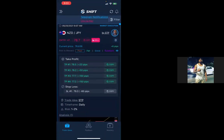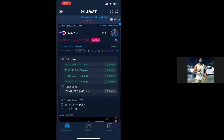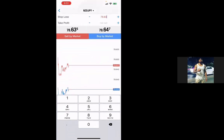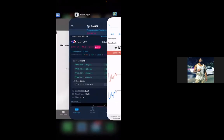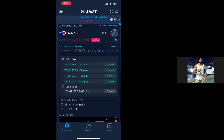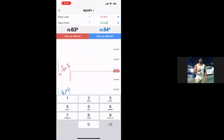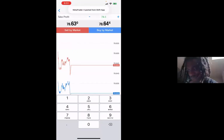All right, so all I'm going to do is copy that stop loss. Just hit that copy button. I'm going to go where it says stop loss. If I tap it, it's going to auto-populate, so I hit paste. Boom. That's it. Copy, paste. Now take profit. Let's go get the take profit real quick. He said TP1, copy. It auto-populates when you tap it, so I just gotta paste.